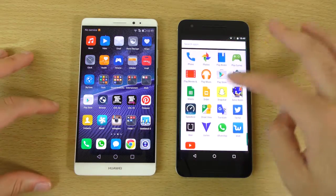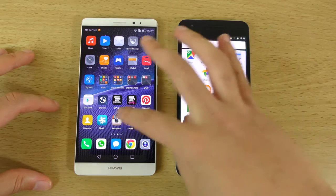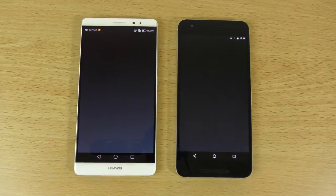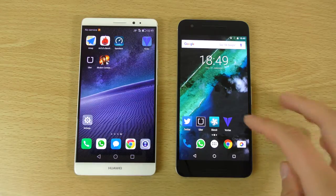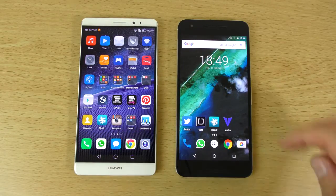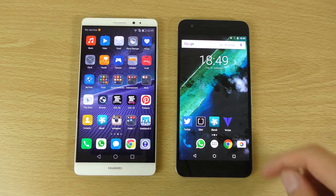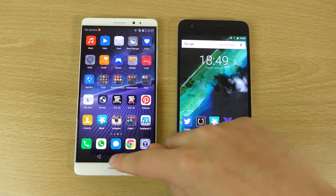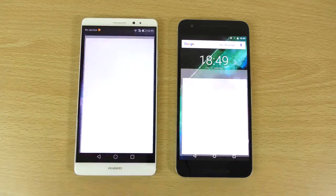Dialer, I think I've done dialer. What else haven't I done? We can try the speed test again. So maybe the Mate 8 is pulling ahead here a little bit, which is very nice. I think that generally the Nexus 6P though is not a slouch, and because of that stock kind of Android build, it does mean that it's getting artificially faster kind of performance. That's what it feels like anyway. So probably the Mate 8 if you want to be strict, but generally I'm going to say that was kind of like a draw really.